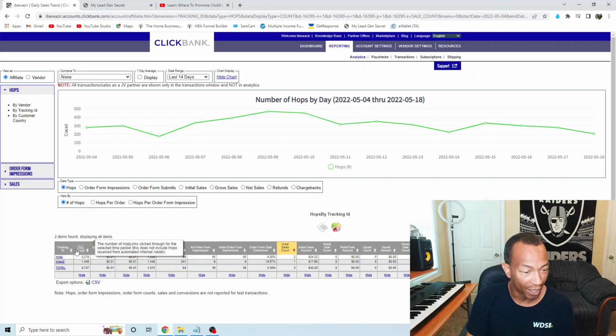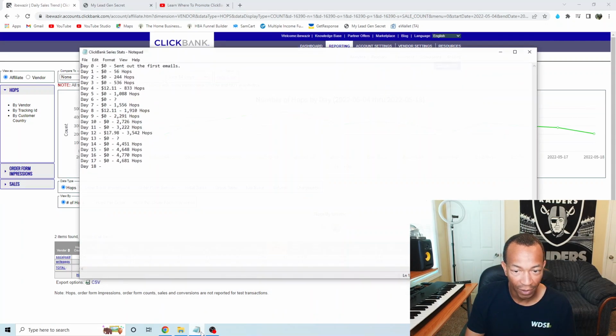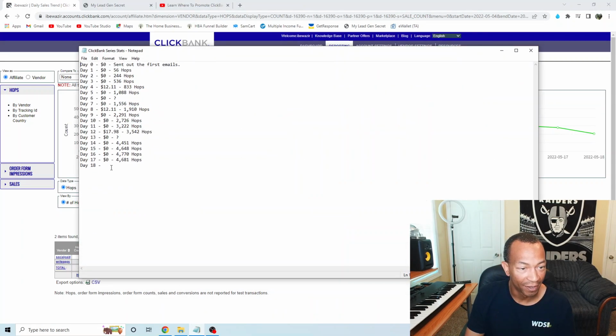I need to keep track of my hops. I need to go back. 4729. Something's not right. 4729. Let's see, a big old whopping $12.11. 4729. I still don't understand how my hops went down from day 16 to day 17. I still don't understand that. Oh well.